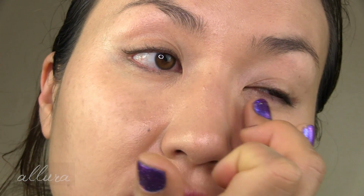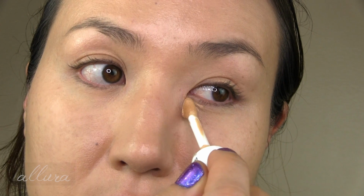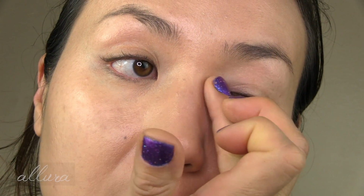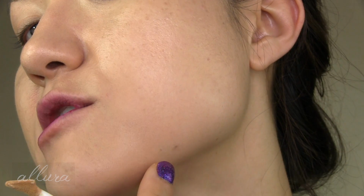I will say I really enjoy this watery texture. It's just very different. It's so thin. It's very different from any other kind of concealer that I've used, especially under the eyes. And just a little more. Okay, so there's both sides done. And then to see how it works on the rest of the face, so you can see this dark blemish I have here.